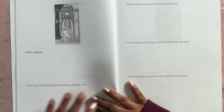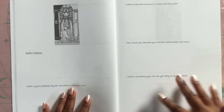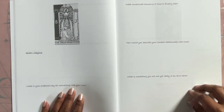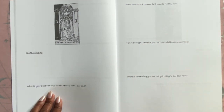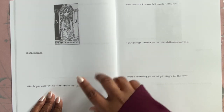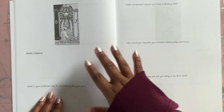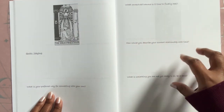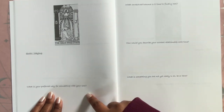So the questions are such that you find a quote, and what I would do if it was me, and what I actually did do, I didn't write in the book, but I did do one or two of these just to see how it went. I answered the questions and then I went back to find the quote, because what I did was I picked a card randomly from a deck. I looked at the picture, and I read from the guidebook that came with my deck. And then I came here and answered these questions.